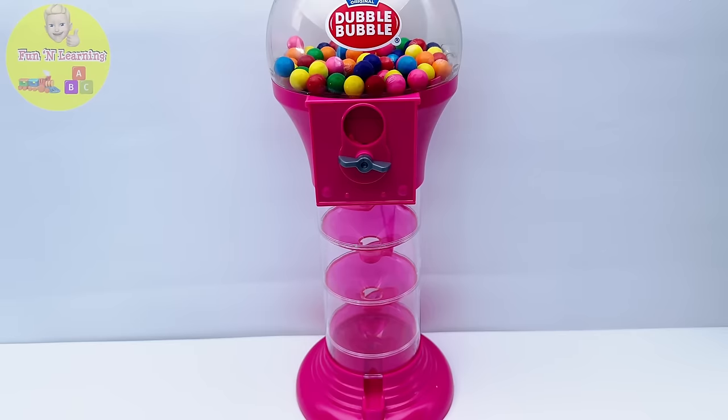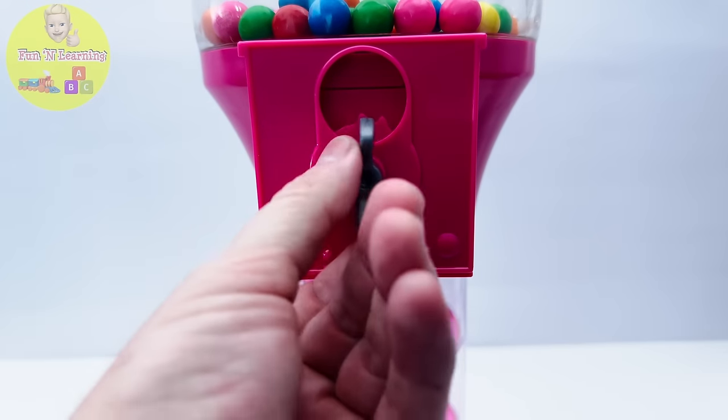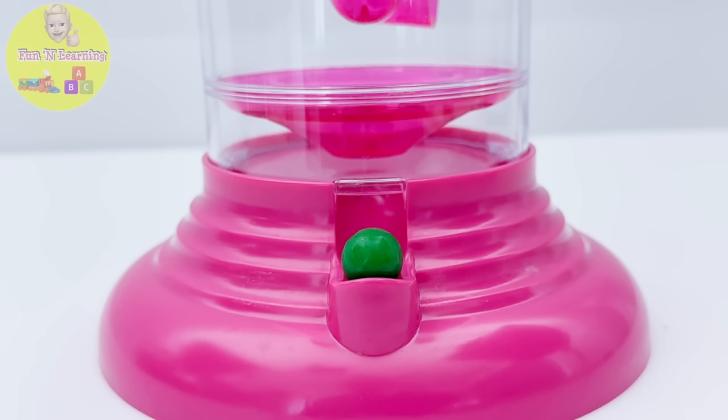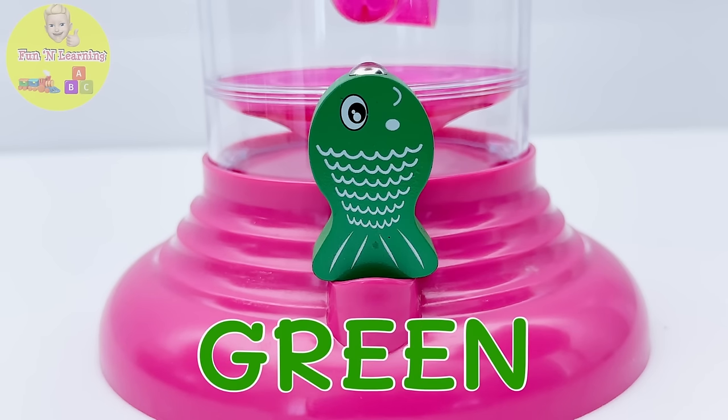All right, let's do it again. I see the color green. We have a green gumball. And look, it's the green fish from our puzzle.